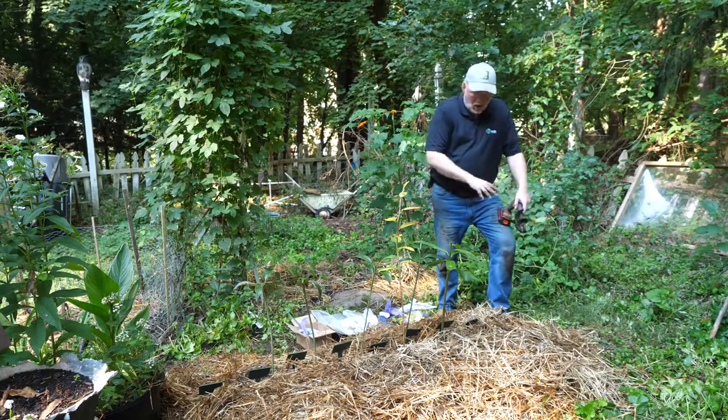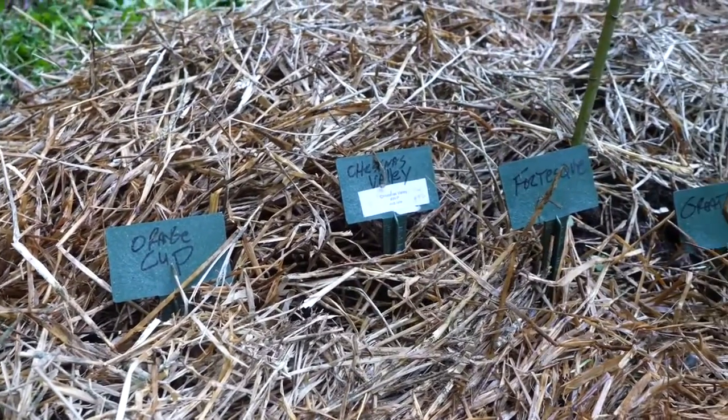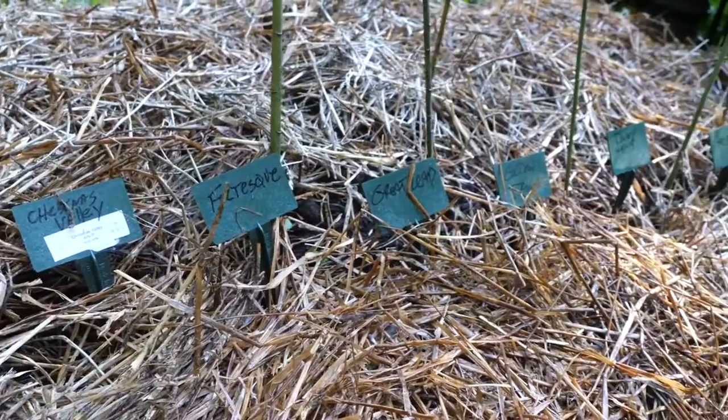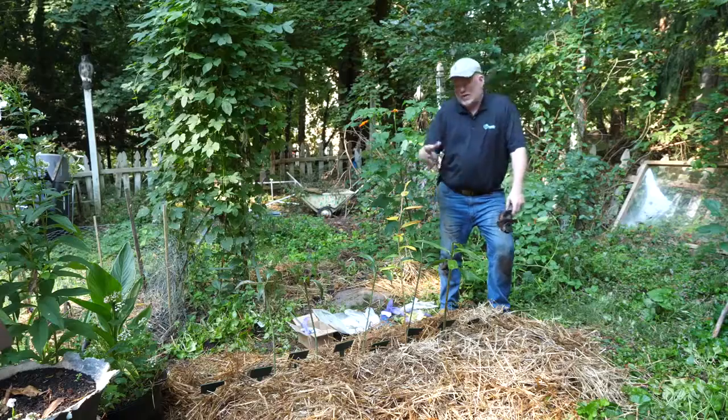And even though I've got all these daffodils labeled with those big green labels, I'm going to, in my garden journal, write down these names and where they are, just in case something happens over the winter where I lose these or they get knocked over or pushed out, whatever happens.